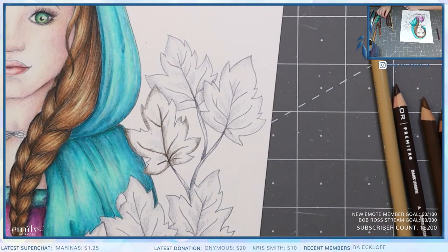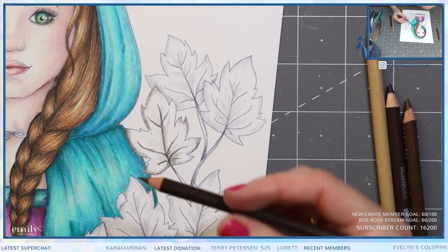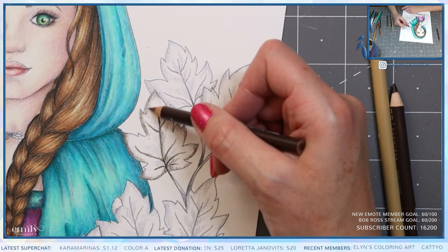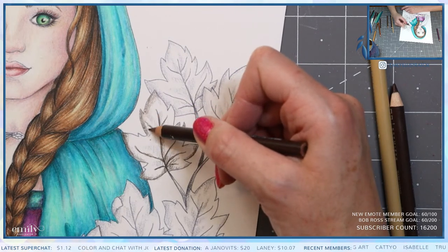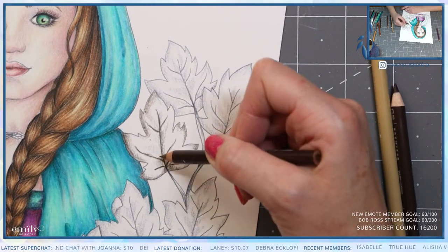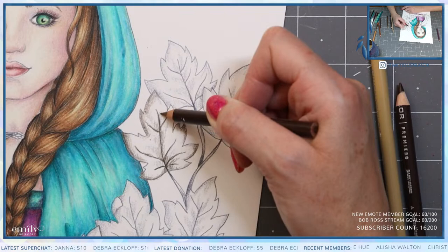Okay, and then let's go ahead, what do we have? We have dark brown. Yeah, I think dark brown would be good. Okay, so we're gonna go in with dark brown now. Now I'm going lightly because it's gonna be a lot easier to add other colors once I have the rest of these kind of mapped out and figured out where I want them. Okay, so we're just using that dark brown.